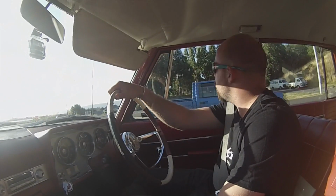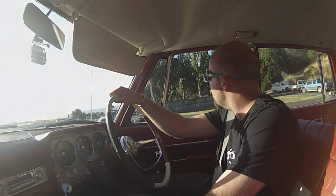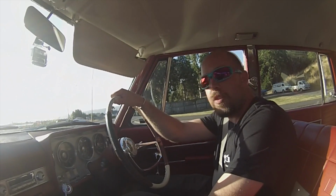Basically it's got standard brakes for a car of the age. They're non-power assisted, so you just got to get used to that and drive it to the conditions. It's not a modern supercar, but it sounds beautiful and we'll see how it sits on the road.